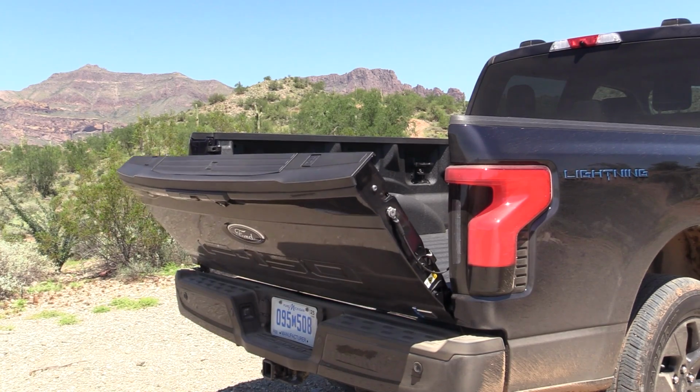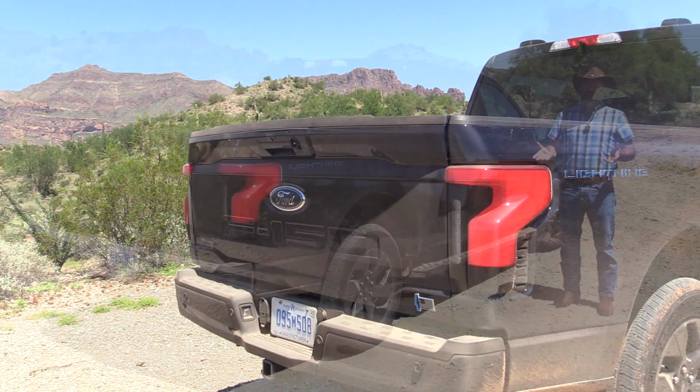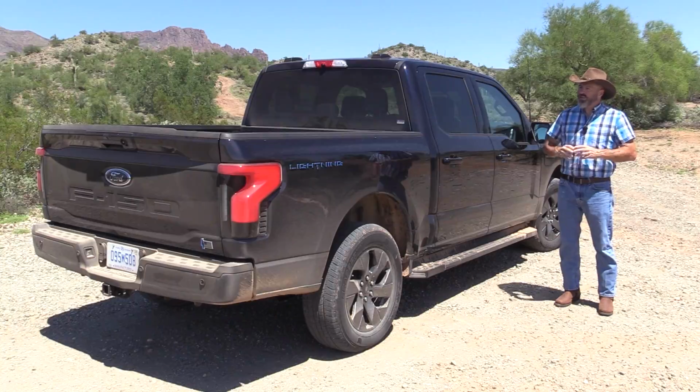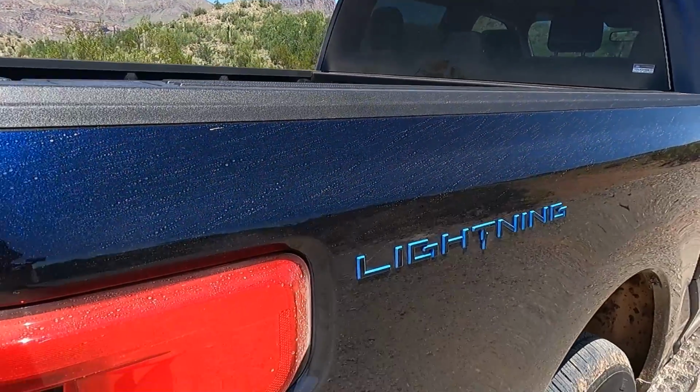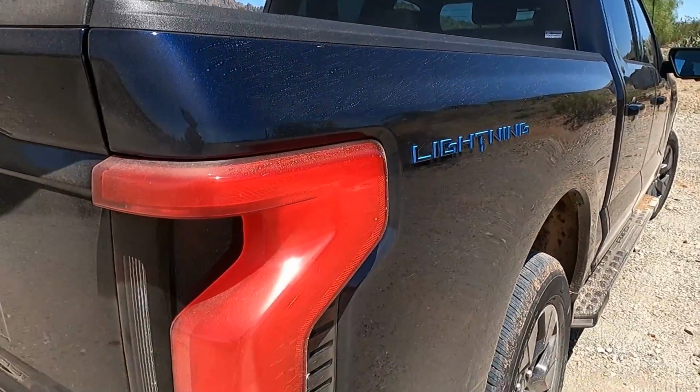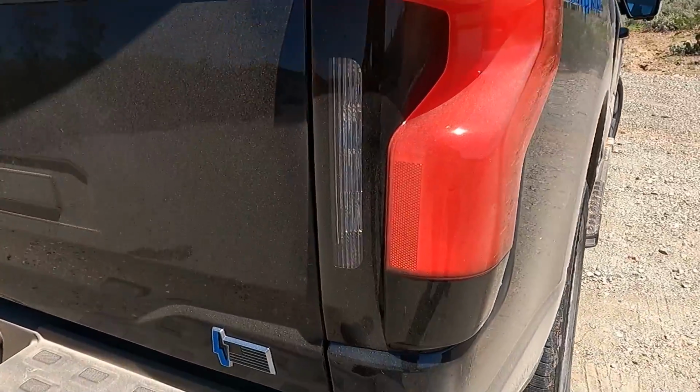Looking at the back, there are some differentiating style factors here. These big LED taillights, which have some sculpting to them, are different than the standard F-150. And then, of course, you got the Lightning logos on the rear of the cargo box and down on the tailgate.